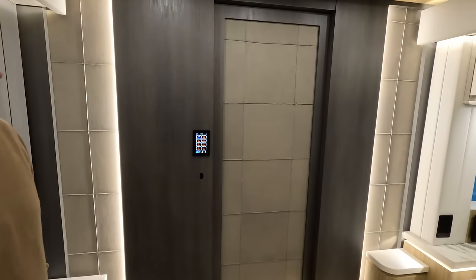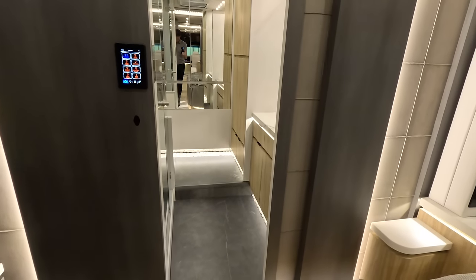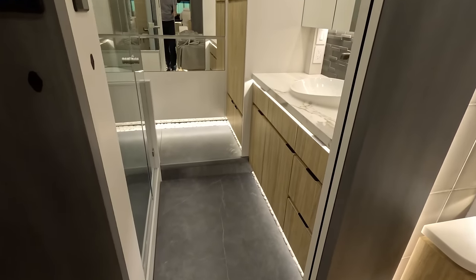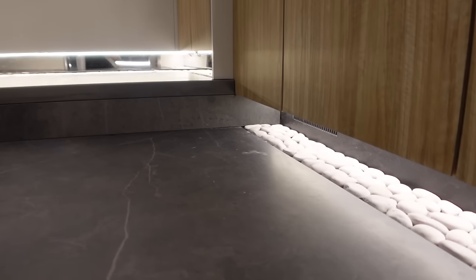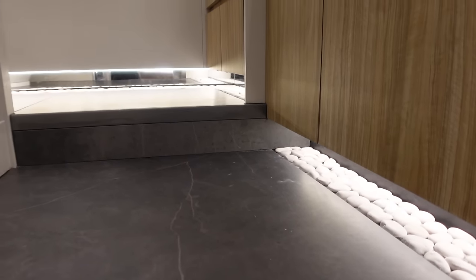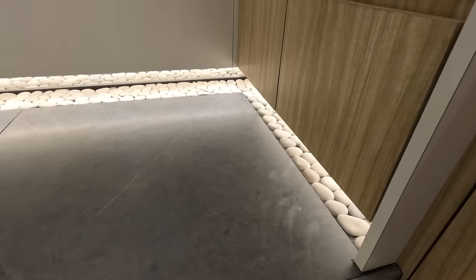So go in the master bath. Really, really neat things. Once again, let's start out the floor. We have a nice slate tile look, but you see that nice river rock as the accent down there by the toe kick. Really cool, just something Amber and the customer came up with.